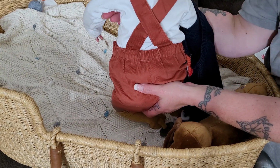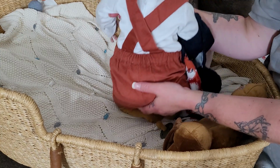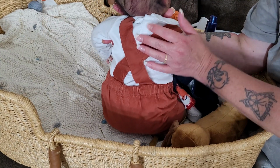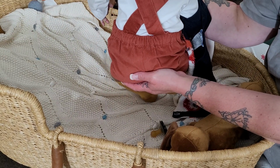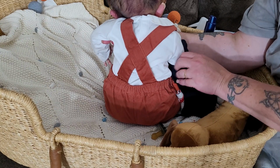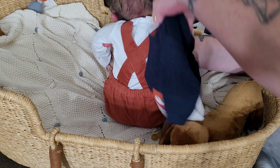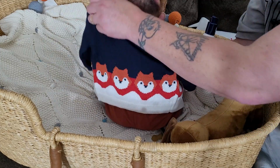Look at the back of this, how adorable this is. So it crisscrosses across his back. I'm just holding him that way for a moment as I was putting the sweater on. It's just so cute. Oh my goodness. Say thank you, Auntie Kelly and Cousin Monroe.